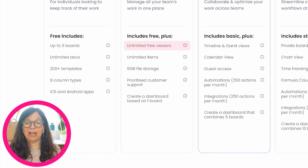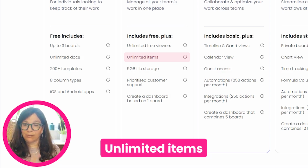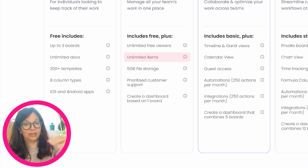A lot of times people have stakeholders or a board of directors that don't need to use Monday, so they don't want to pay for a seat. So this is a way that they can access these boards. And then this feature is available for basic and all the way up. You also have unlimited items on your boards. Again, how many items you're adding to boards, and this goes for all the plans moving up.